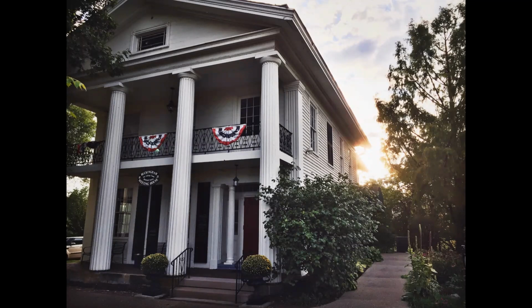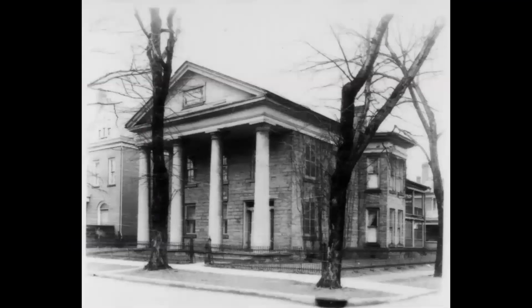Now this one looks somewhat familiar, looks similar to the house that we just saw. However, this is a different house. It's sort of important to say that those two homes were from the same era. This house was also built in the 1830s. And during the 1830s to 1840s, we see a lot of Greek Revival architecture, which is the style that this is, in Newark and in Licking County.